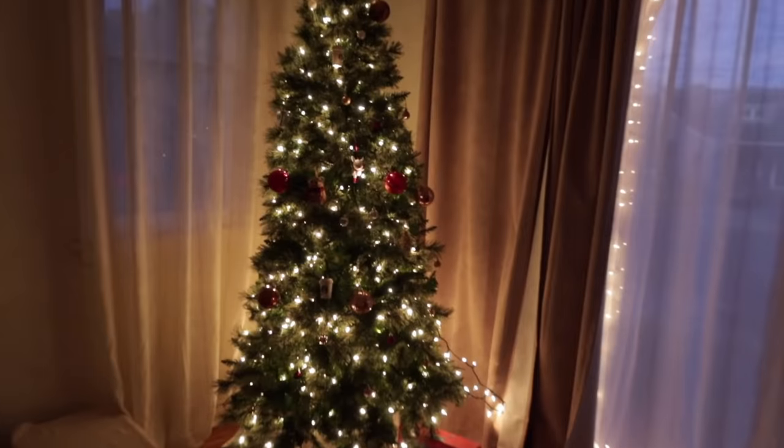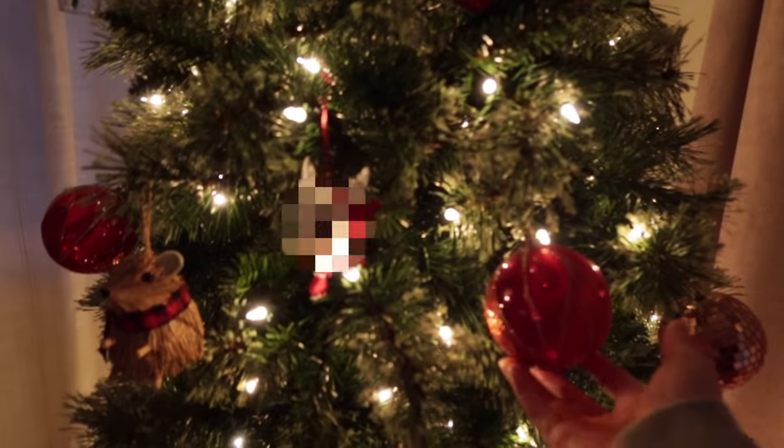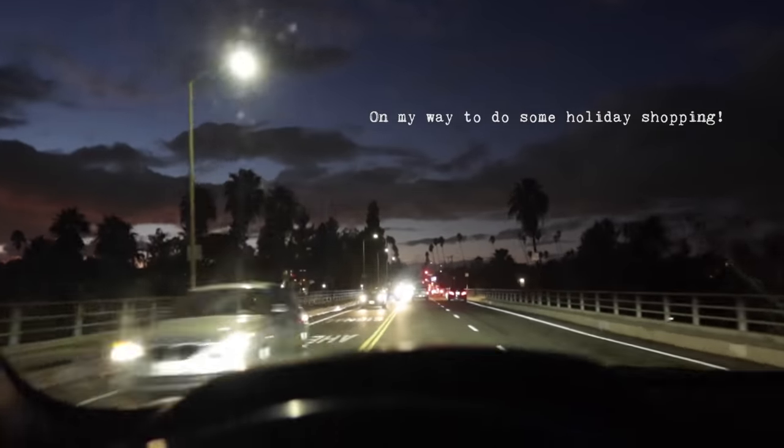Kind of messy actually. I bought some new stuff that needs to be mounted, so I'm just putting this here until our handyman comes over. I didn't get any new ornaments this year. These are all the old ornaments we've had for years now. I did get this tree that is new. This is from Target. Photos of family.